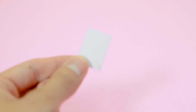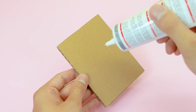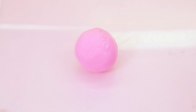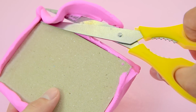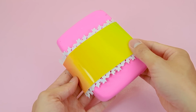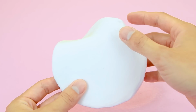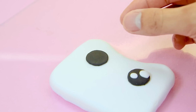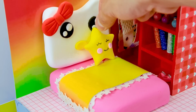For filling the empty space, a little book. Cute perfume. Let's make a bed. I use pink clay and cardboard. Let me get a moon and star pillow from yellow clay.